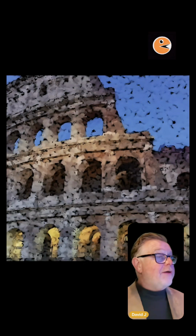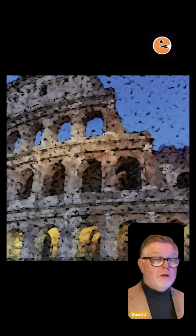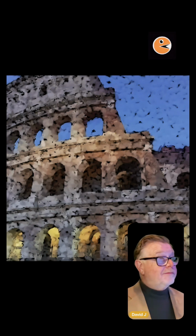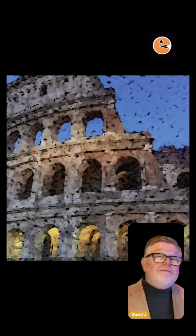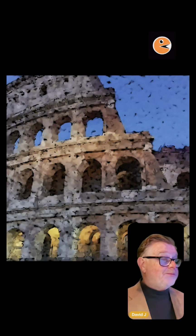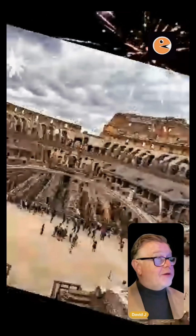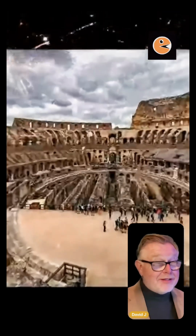Anybody remember the other name for this place? The name when it was built. When it was built, what was this called? It wasn't called the Colosseum. Anybody know? What was it called? It was the name for like 200 years before they changed the name. This is the Flavian Amphitheater. Flavian Amphitheater is the actual name. And then it was changed to the Colosseum later on.